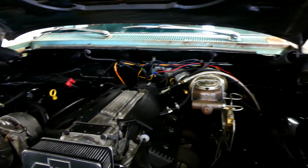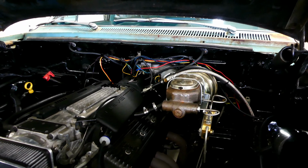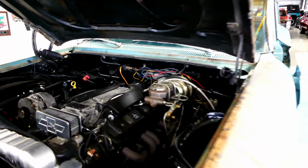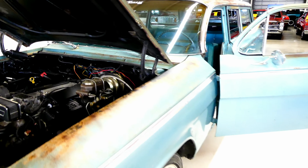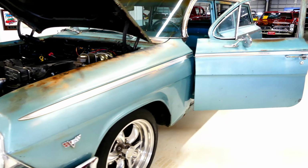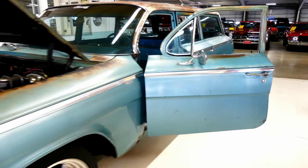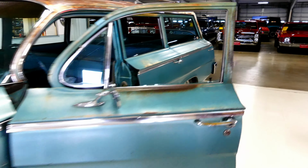This has the cold air intake, headers, dual exhaust. And it kind of looks like original paint. Of course, you never know, but it sure does look like it. Very cool line. I mean, 62, just a very great year for Chevrolet.